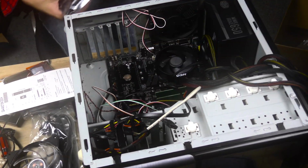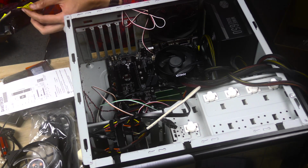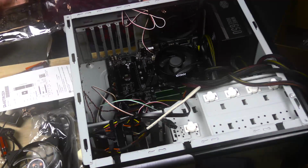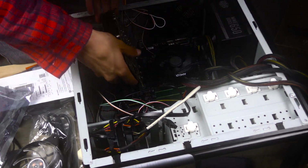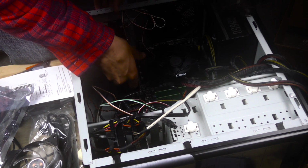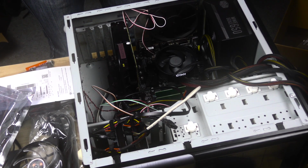So I think I have everything in. I just need to chuck a graphics card in, and I think that'll be about it. Now the problem with the graphics card is that it has had a little bit of the liquid on it, so I'm not too sure if it's going to work. Let's get this bad boy in here. Now, I guess it's time to test it and see if it actually runs.